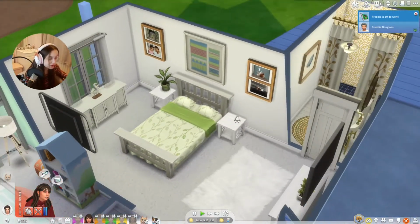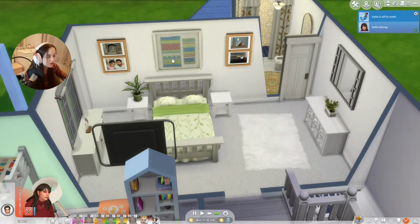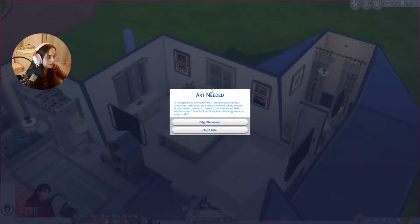Then, as you probably already guessed, this is the master bedroom. They have all of their cute little family photos. I do realise that we always forget to take family photos, which is why there's literally, I don't know what baby this is. That's Isaac at 10 months. I mean, he is the next founder, so I don't think that's really a problem.